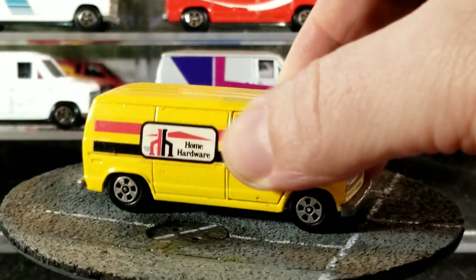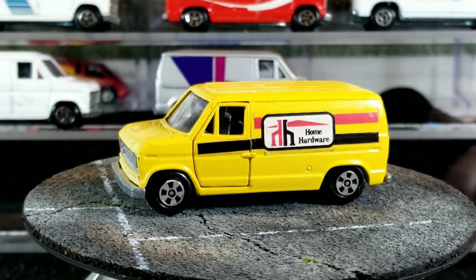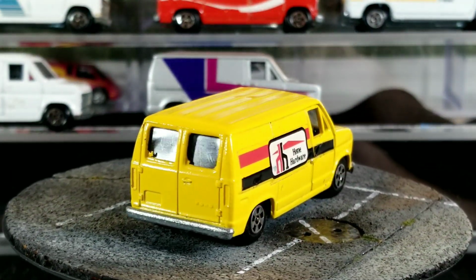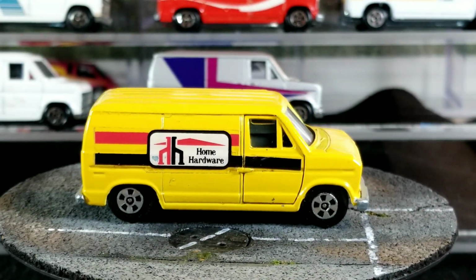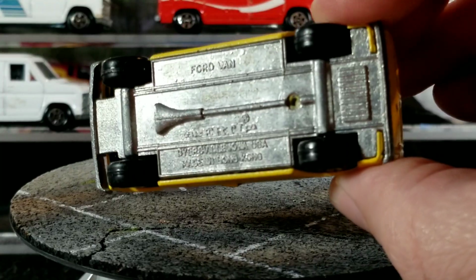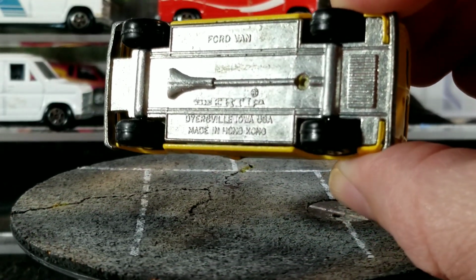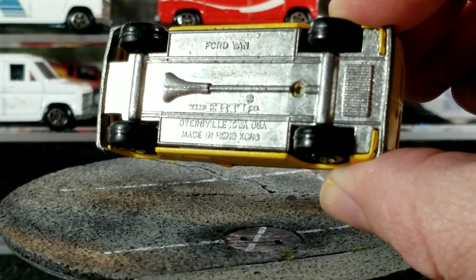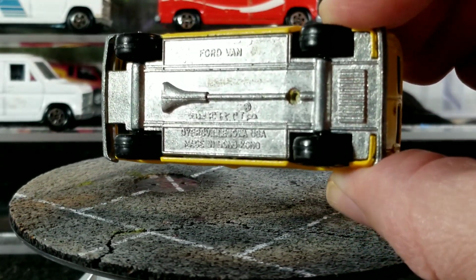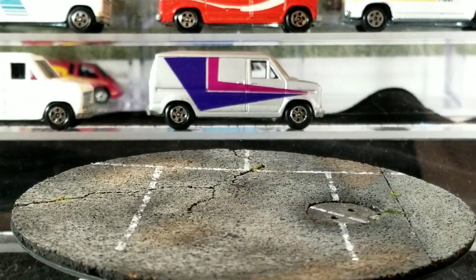Next up, we got this one that I got this week. Home hardware version in yellow. Some red and black stripe graphics on it. Pretty cool ERTL van. Pretty detailed. Try to give you a shot of the bottom so you can read it. You can see it says underneath the drive shaft, it says the ERTL Company, the ERTL CO, Dyersville, Iowa, USA, made in Hong Kong. And then on top it says Ford van. So it's a cool version.